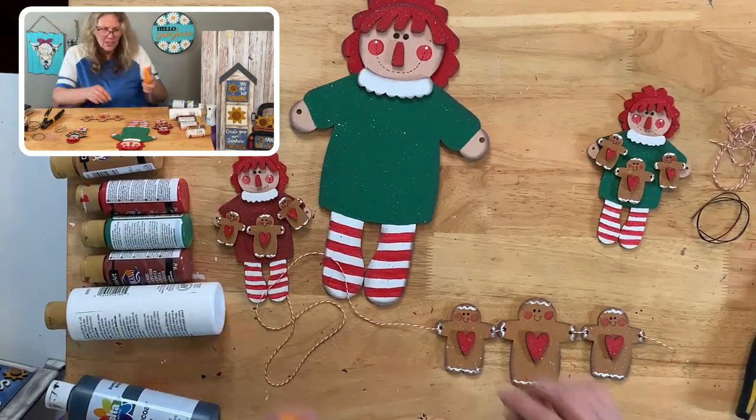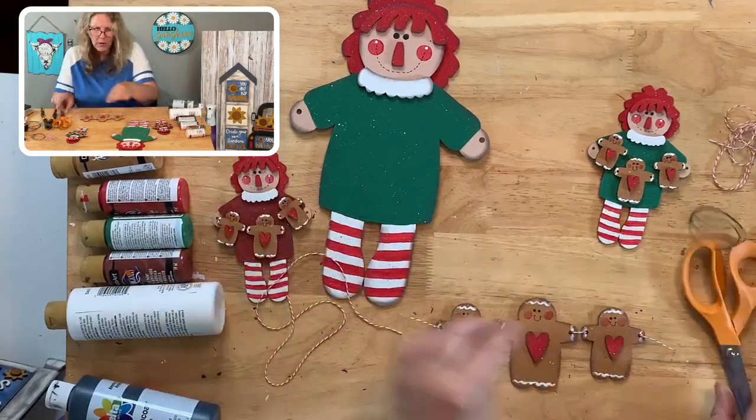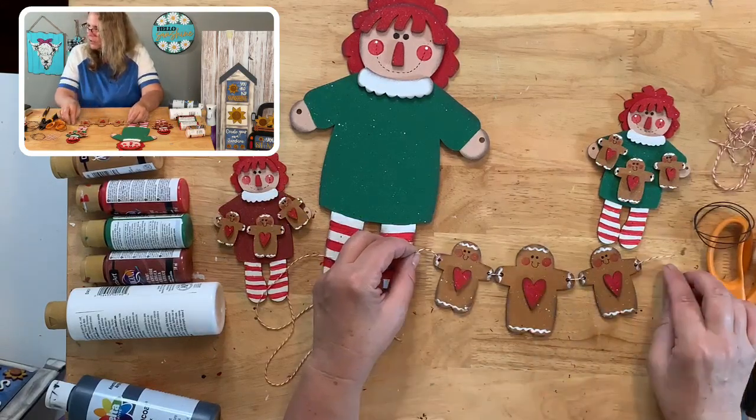Does that make sense? Okay, so you can cut that off. You have your little thing strung together. Okay, so you have that together.